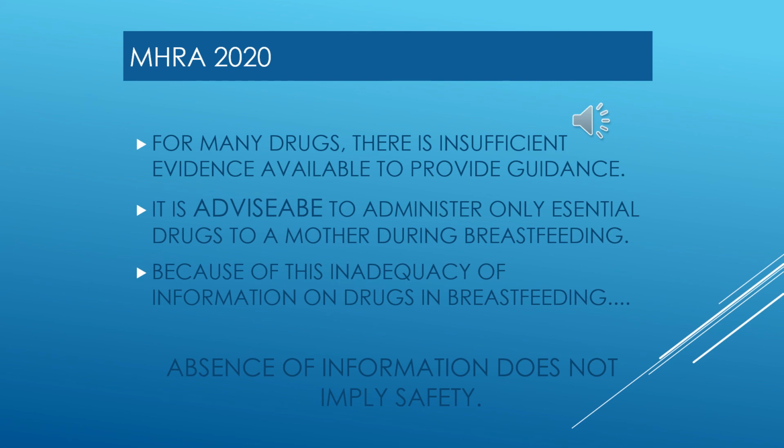The most important thing to remember is absence of information in the BNF, in the BNFC, in the MIMS, and all of the other types of drug formularies that you're going to use. Absence of information does not imply safety. Never assume, always think this might be a problem, and then talk to people, look for advice, look for information, get on the Teratology Information Service, use the Medicines Healthcare Regulatory Authority sites that you have, check the textbooks, and make sure that whatever you do, you only ever prescribe within your competence.